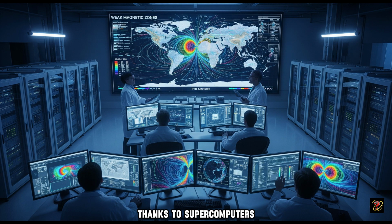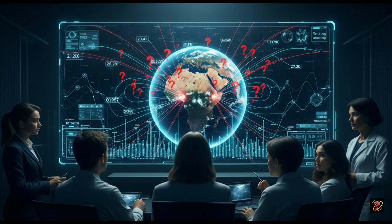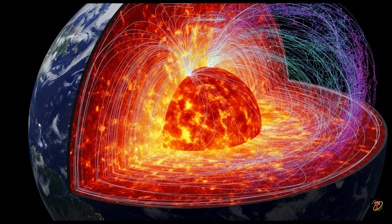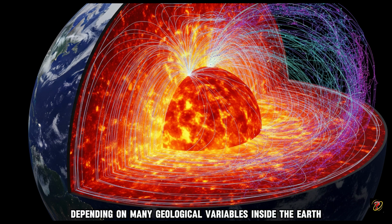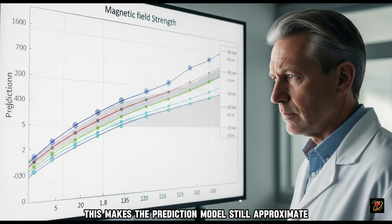Thanks to supercomputers and data from global geomagnetic stations, we have the ability to detect unusual trends, but predicting exactly when the pole will reverse or lose its magnetic field is still not possible. A major challenge is that the magnetic cycle is nonlinear, depending on many geological variables inside the Earth that we cannot measure directly. This makes the prediction models still approximate.